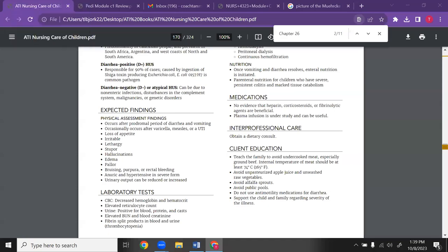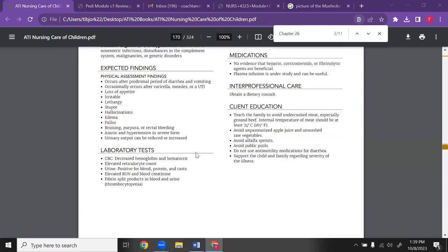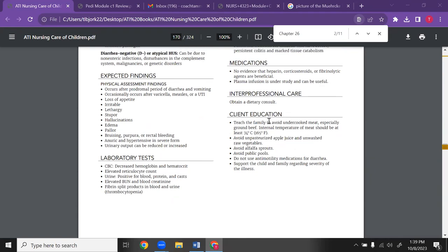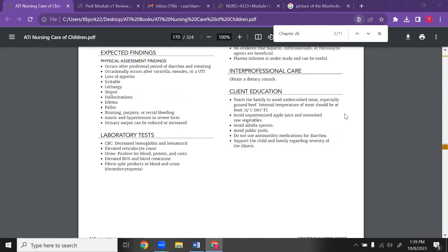Okay. So what I was saying, and you're going to get two recordings for this because it just cut me off on the internet, but we are just going to say here, what are we going to teach the family about hemolytic uremic syndrome? Where we were, is teach the family to avoid undercooked meat, probably because of E. coli too, especially ground beef. Internal temperature of meat should be at least 74 degrees Celsius or 165 Fahrenheit.